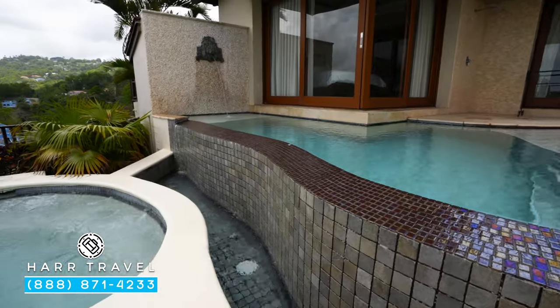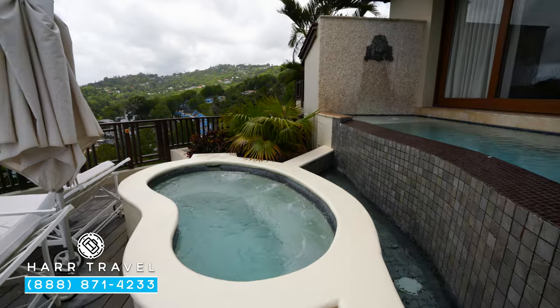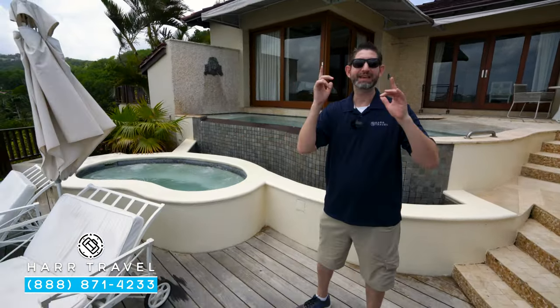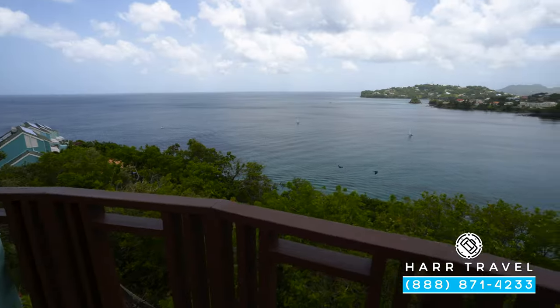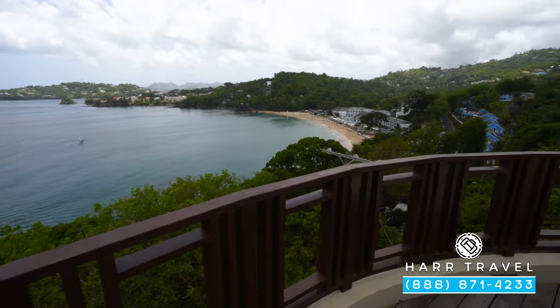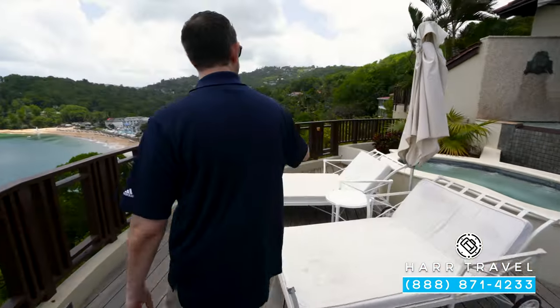So from here, you can get another view of that beautiful pool. There's a waterfall feature coming off the side as well. You've got your private jacuzzi soaking tub. Once again, taking advantage of those incredible views. Did I mention the views? They're pretty darn spectacular. In fact, of all the Sandals properties we've been to, this one takes the cake for the views. You also have two extra padded loungers here, nice and comfortable.